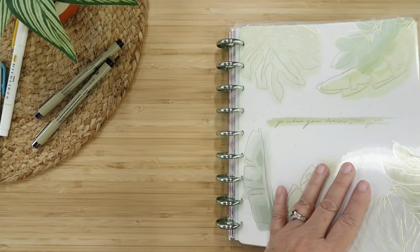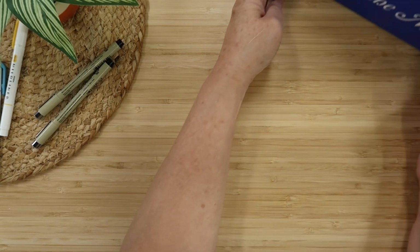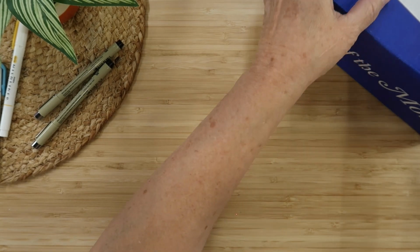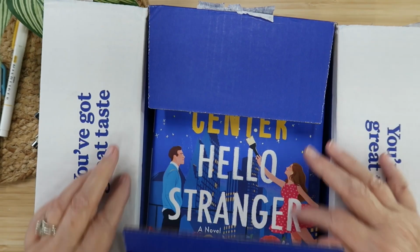I'm going to set this aside for a moment because I do have a few new books that I want to share with you, and they're right here. Oh my gosh, look at that. So let's do the book of the month book first, and then I'll share these other 2 going on here. Let me open this up right off the bat. Okay, you're upside down. I thought I was going to do that so fancy, and it didn't work.